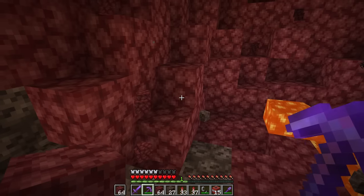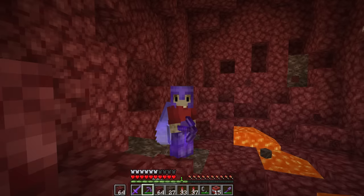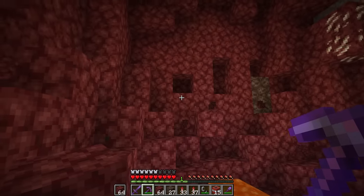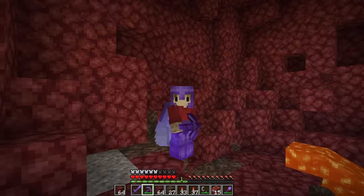Now, I think what we need to do is go full time-lapse mode and get rid of as much nether as possible using the TNT method. Let's go.